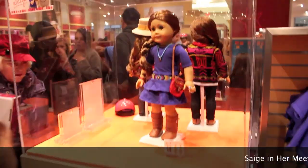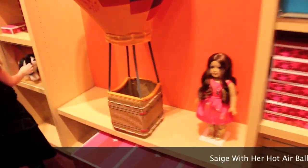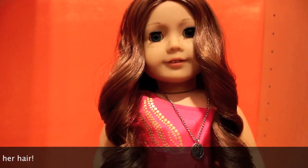Oh, there she is. And she looks so perfect. She's so beautiful. And she really has this pretty auburn color hair. Let me focus on her. It's auburny. And she has really, really blue eyes. So gorgeous. Oh my god.